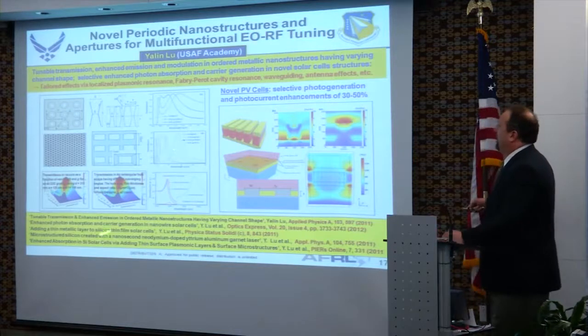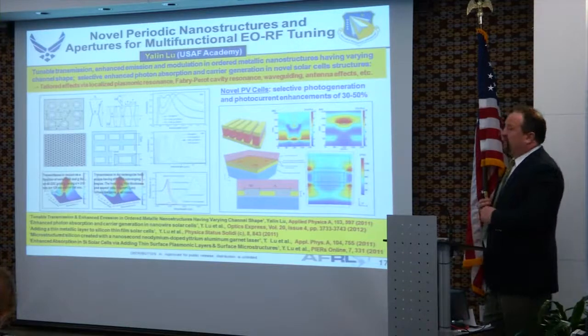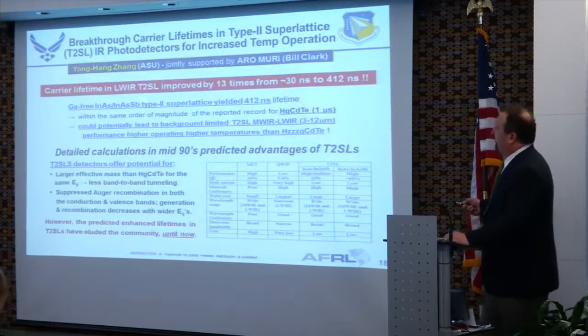And this modeling is being, there's experimental results that are being done at Berkeley, UC Berkeley, and UT Austin that are corroborating his experimental work, theoretical work. And he's also done quite a bit of modeling for photovoltaics. Next slide. Okay, I got to get to some of these.